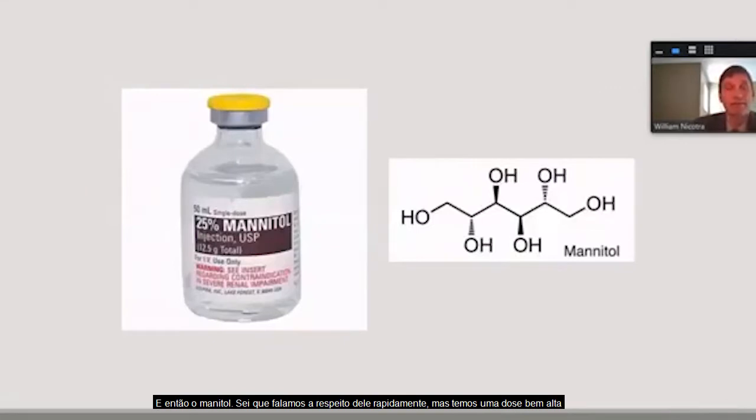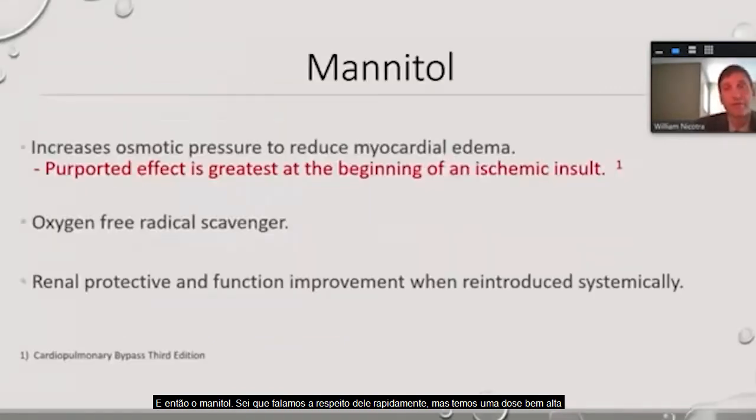And then mannitol. I know I went over it quickly, but we have a pretty high dose of mannitol in Custodiol. And as purported in Cardiopulmonary Bypass, the third edition, its greatest effect is at the beginning of an ischemic insult. So what a better time to have a high dose of mannitol in your myocardial protection solution than at the very beginning, because we're creating ischemic insult when we put that cross clamp on.